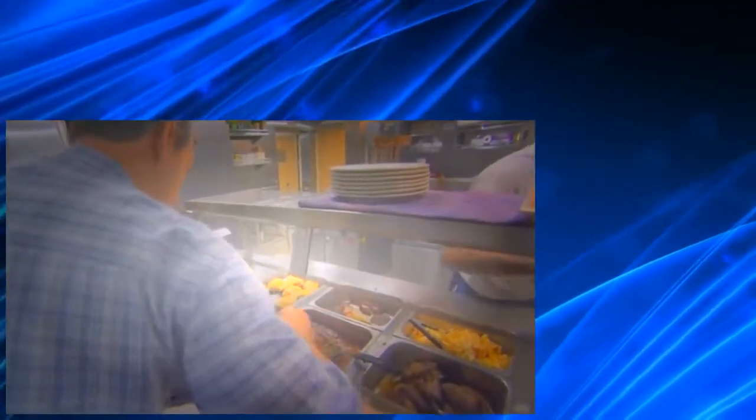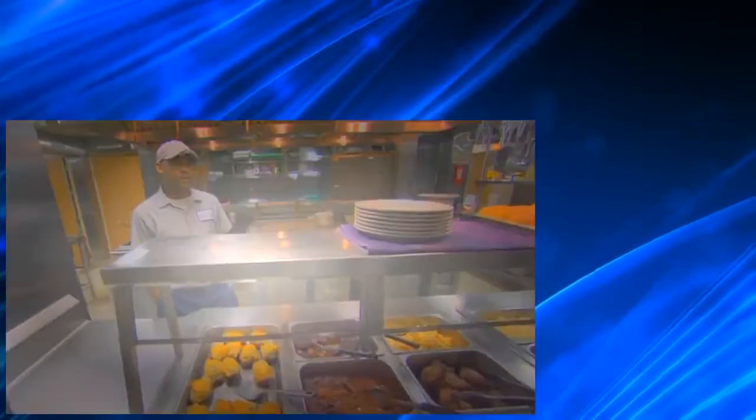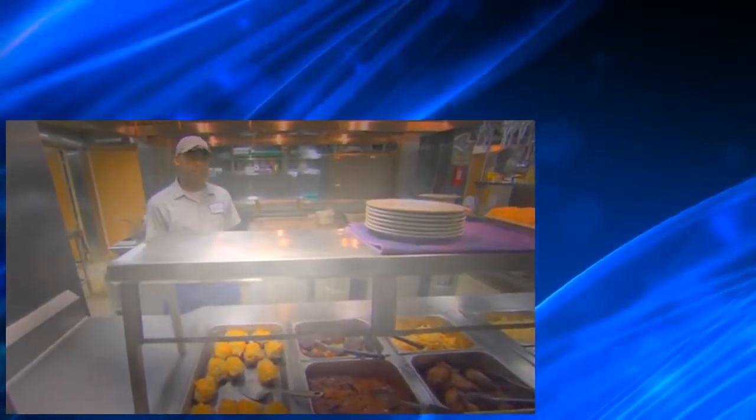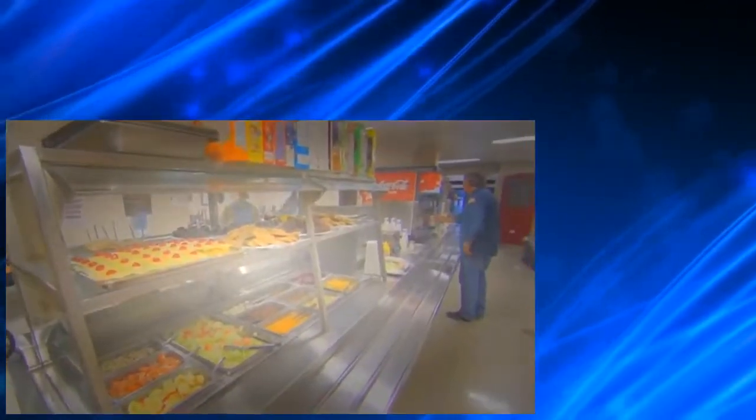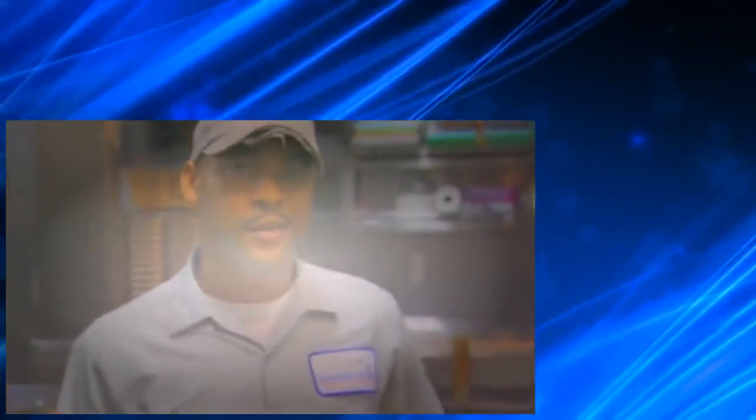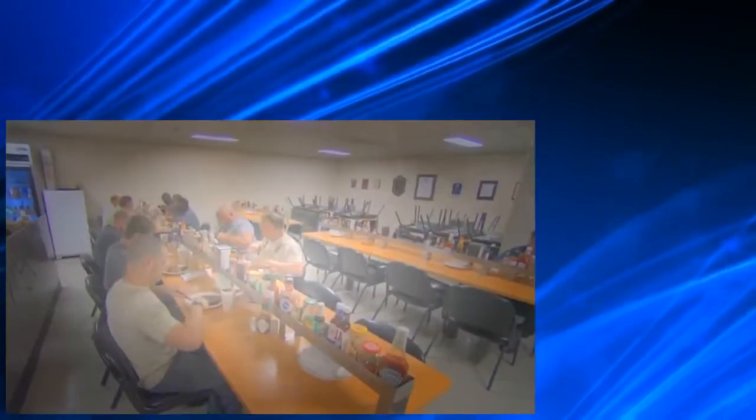And there's the four-star food. We have steak, french fries, barbecue, chicken. We have cheese sauce, we have mushrooms, we have sautéed onions. Plus we have the full salad bar. The steaks are grilled to order. Because the last thing the company wants is a mutiny over lousy grub.